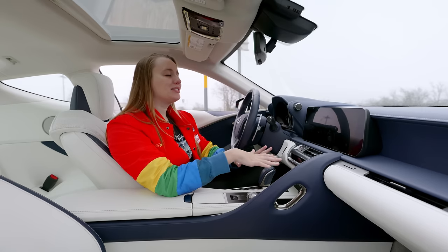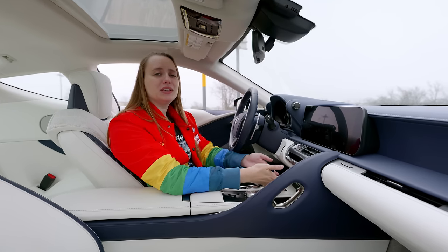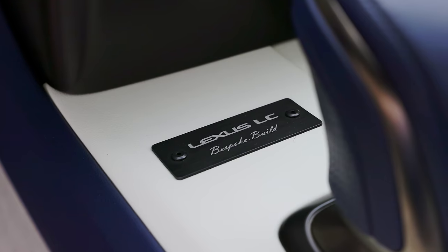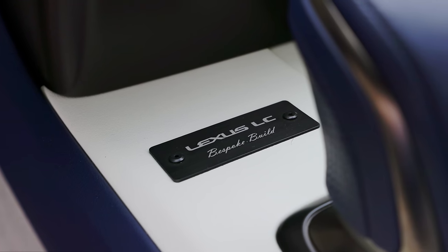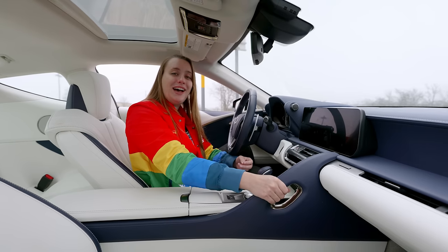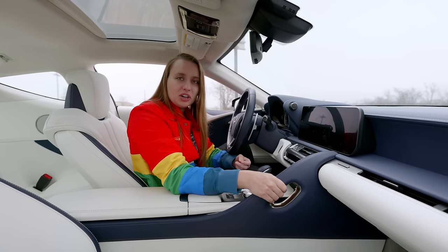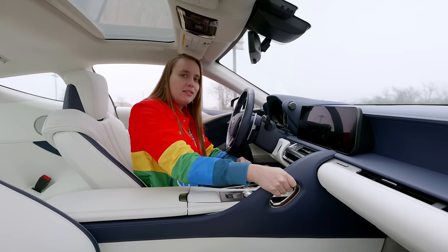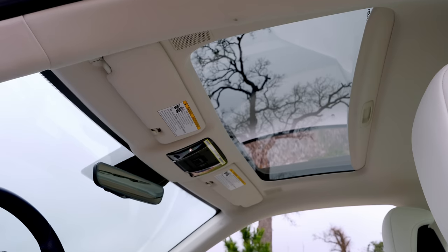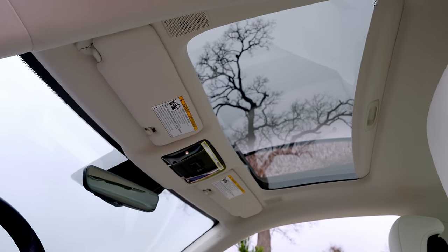You have the just super fancy little badge here that says Lexus LC Bespoke Build, as if you couldn't tell from the beautiful interior. You also have the passenger gets two handles, one for each side. So if you decide to take this thing for a tough spin, they can hold on. This car also has a glass roof, and I love the way the glass roof looks from the outside.